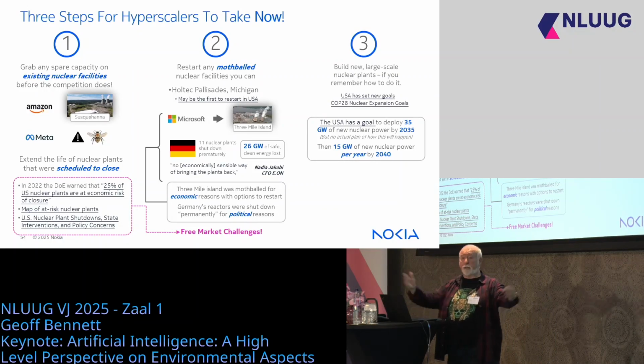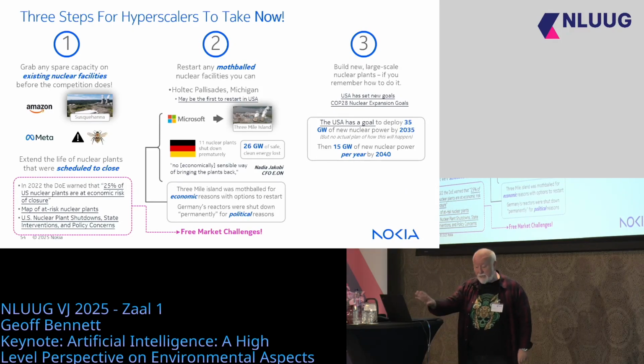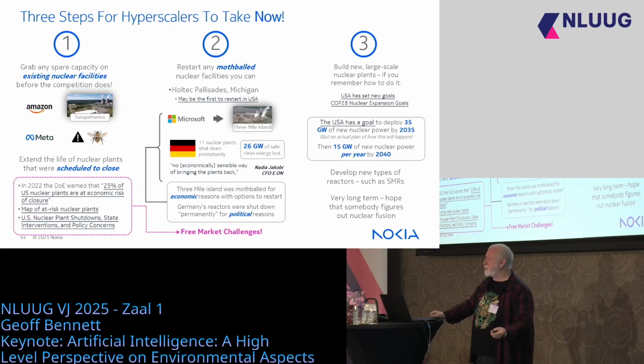Option 3, build some more nuclear power plants, if you remember how. And the US has a big goal, no plan to get there. Develop new kinds of reactors, but that's very long term. And you also have to hope that somebody figures out nuclear fusion at some point.